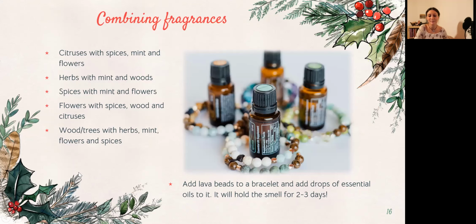Another idea that I found, if you like to make necklaces, they also sell these lava beads on Amazon. They are beads made with lava, and they hold the smell for 2 to 3 days. You can make a nice bracelet, put a few drops on it, and for 2 to 3 days it will keep the smell. It works as a perfume: instead of putting the perfume on your skin, you put it on this bracelet that you can make for yourself.